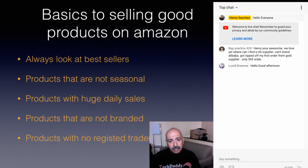Also, you want to look for products that have huge daily sales. And what I mean by that is, going through Jungle Scout, which we use as a software for research, we take a look at some of the products and at the daily sales and see if the daily sales are there. Look at the graphs on Jungle Scout, so you're able to see what direction that product is going. Is it a long-term direction, or is it just short-term, maybe just for the Christmas holidays, and after that it just doesn't sell all year? So you want to take a look at that.